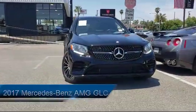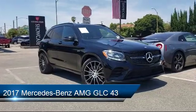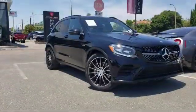And here's a look at another one of our great vehicles from our inventory, and comes equipped with rear view camera and has less than 25,000 miles on the odometer.